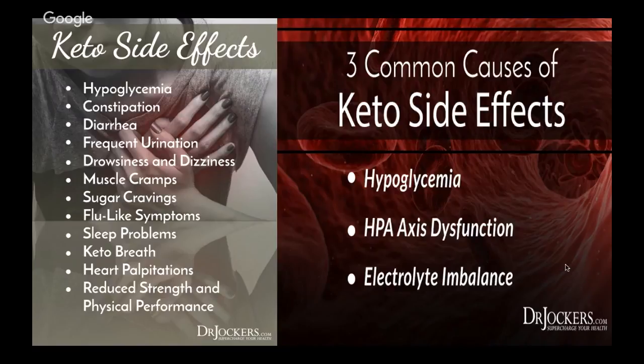So if you've been following a ketogenic diet for a while, and your energy is still not where it should be, you might want to increase your carb intake, and then work with a functional nutrition practitioner to essentially help your body get to that state where it can support a state of ketosis.